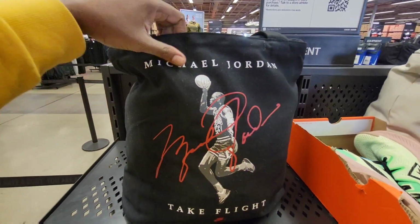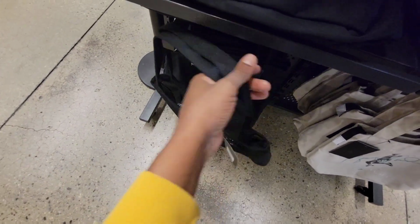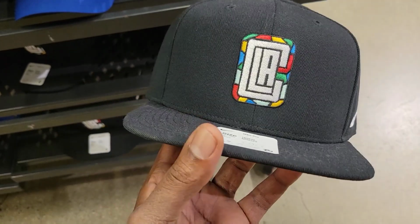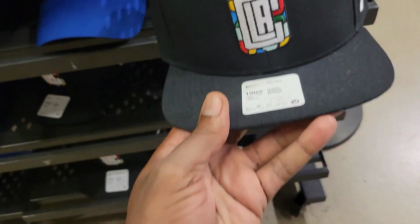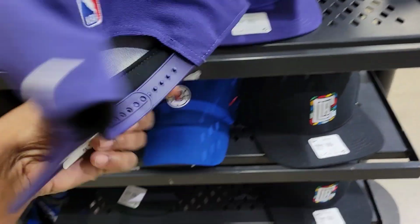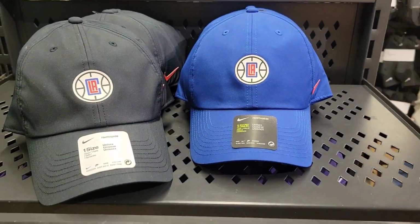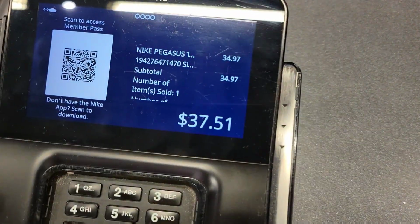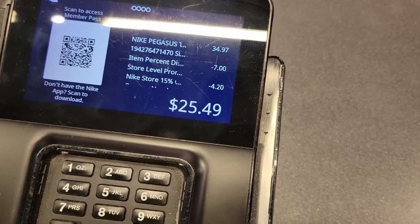Impulse buy thing here. This Michael Jordan toe bag, Take Flight, on sale for only $19 as opposed to $30. What do you guys think about this? So got a really good impulse buy. This is the Drew League Edition Clippers snapback hat, but it's still full retail. Can we get a discount on those? They got a Lakers snapback here too, purple, $32. Yeah, no, we need that discount though. $25.49. Perfect. Okay.